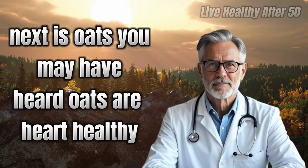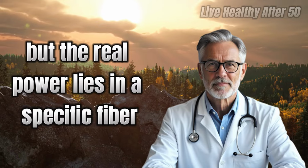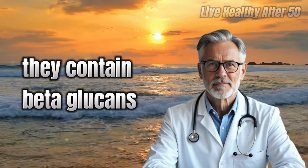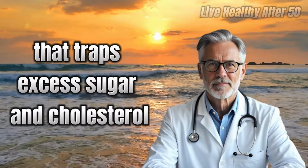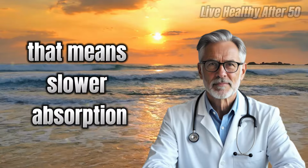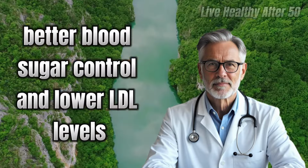Next is oats. You may have heard oats are heart healthy, but the real power lies in a specific fiber. They contain beta-glucans. These fibers form a gel-like substance in your gut that traps excess sugar and cholesterol. That means slower absorption, better blood sugar control, and lower LDL levels.